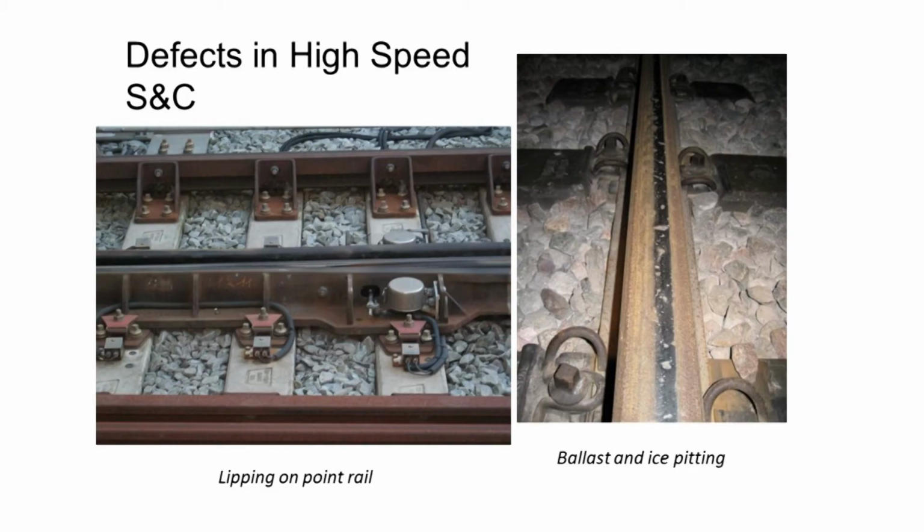So we have lipping on a crossing nose rail as well, ballast and ice pitting. Ice pitting we're facing now at the moment because of the heavy snow.